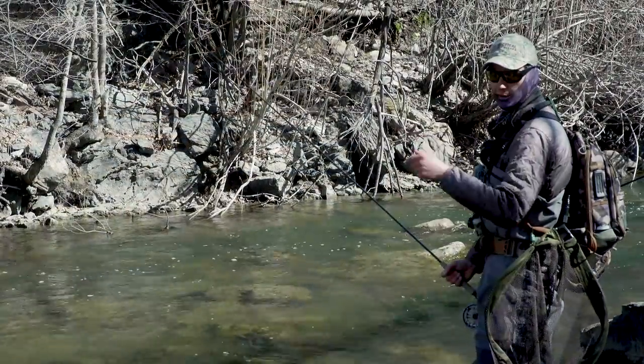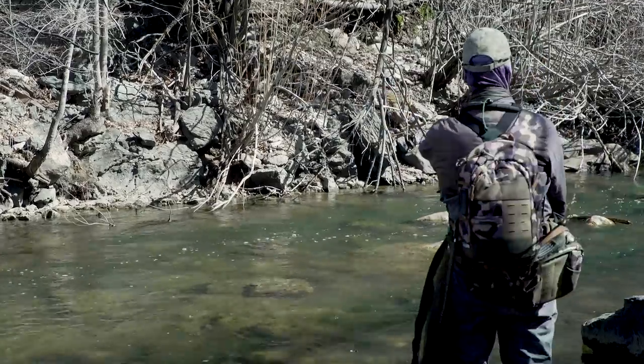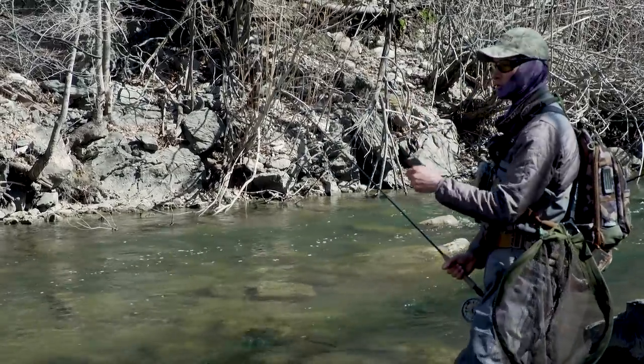So we had to skip a little bit of this in-between water because we had a friend come down to the river who just decided to take selfies everywhere right over the river. So he's probably spooked some of it.